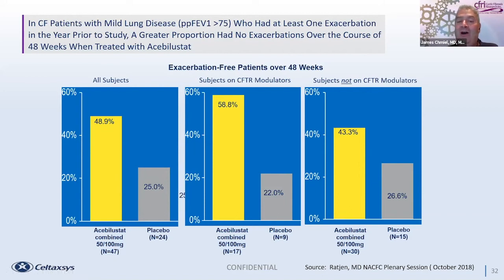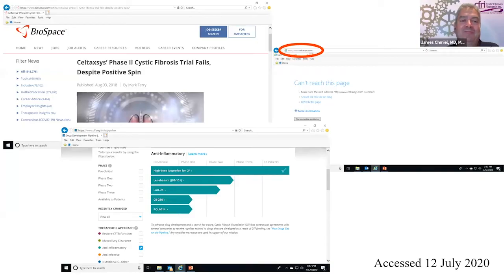And so they had sent out a survey in January, the team at Celtaxis, and we said we'd be interested in participating in the follow-up study. And then 3 months went by and we didn't hear anything. And then some things happened. So here you can see I pulled this up on July 12th.